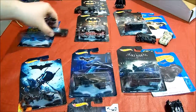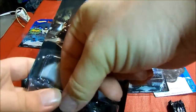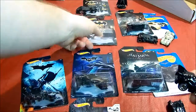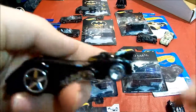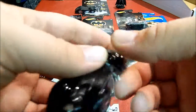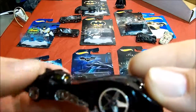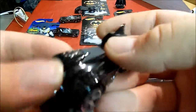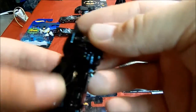Up next is the Michael Keaton Batmobile. I don't remember what the movie was actually called. It may have just been called Batman or something. It's number 2 in the series. And this came out last year as a Walmart exclusive as well. I got the card to show you. It's a glossy-like finish on here. I think it was kind of nice. I like this one better than last year's version.